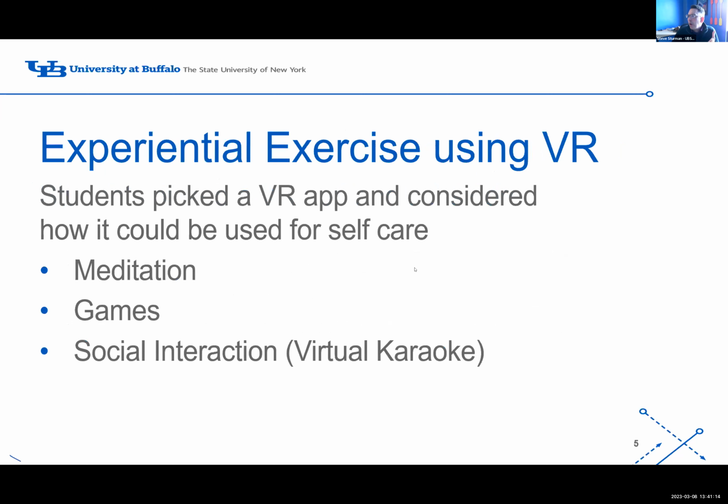And we start with a basic exercise. Social work is a very stressful profession, so we really wanted them to think about how they might use VR for their own self-care. So we had them pick an app. Maybe some of them chose meditation apps, others games, some social interaction, like virtual karaoke.